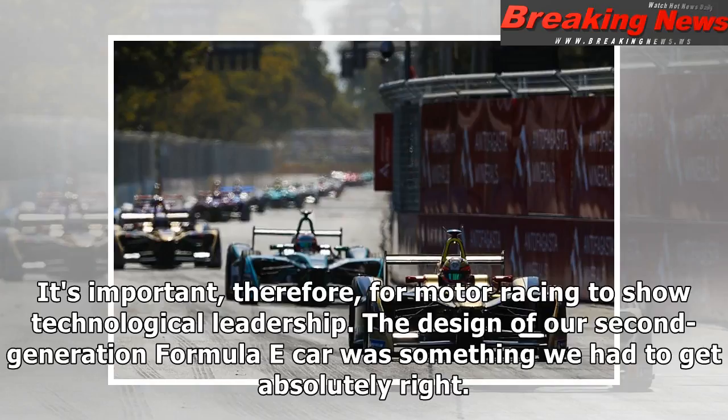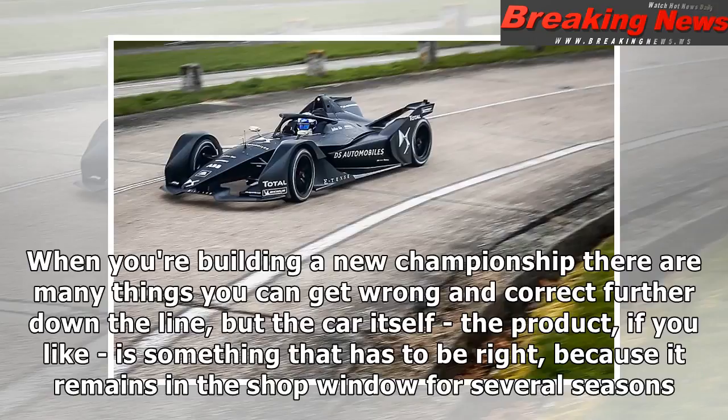The design of our second-generation Formula E car was something we had to get absolutely right. When you're building a new championship, there are many things you can get wrong and correct further down the line, but the car itself, the product, if you like, is something that has to be right, because it remains in the shop window for several seasons.